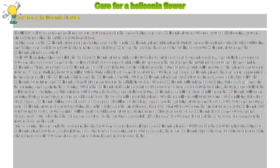Light. Most types of Heliconia need at least 6 hours of direct light from the sun every day. This will encourage the plant to grow more flowers. Lesser sunlight, however, will result to unhealthy leaves and less flowers. But there are some Heliconia plants that are more appropriate in shady areas like the Heliconia Stricta and the Heliconia Pendula.